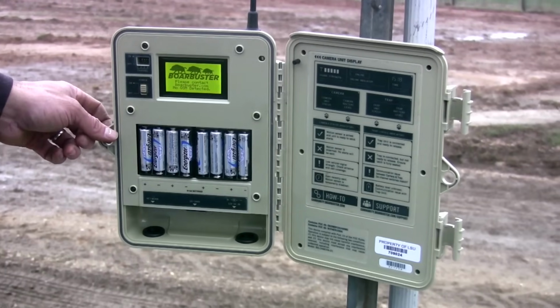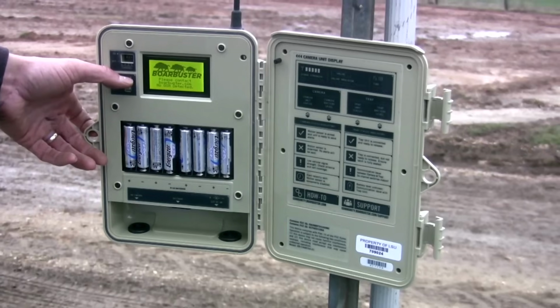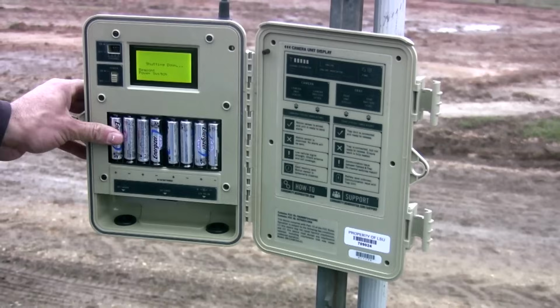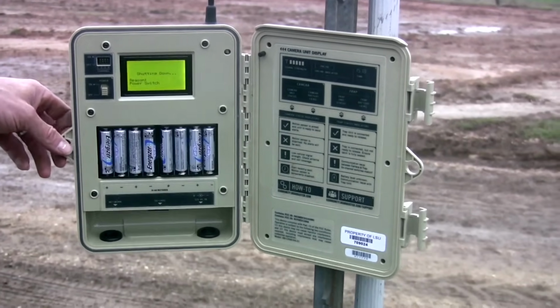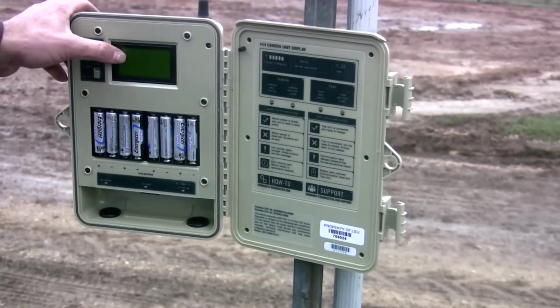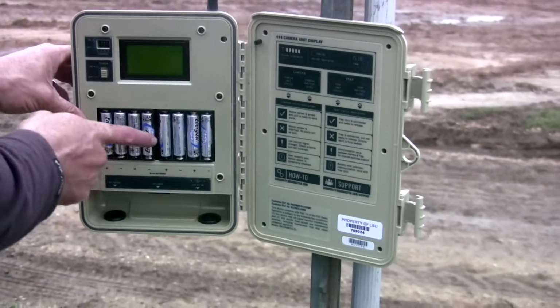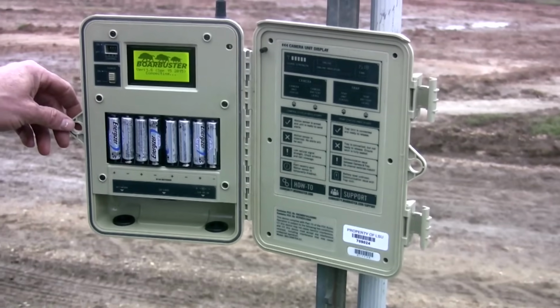It says no GSM detected, so let's shut it off. We're going to retry it. Sometimes it takes a little while to get the network in. Wait till it shuts off completely, and wait till it shuts off completely if you're ever removing these batteries. Let's turn it on one more time.